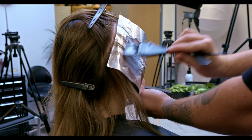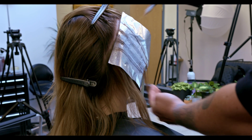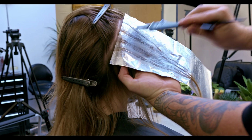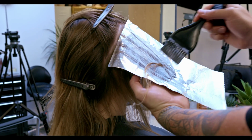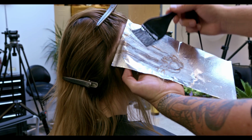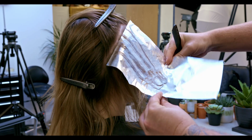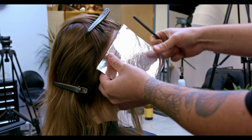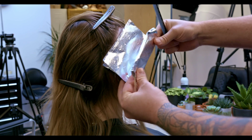I'm using a L'Oreal lightener. I also use a Redken Flash Lift. For this service, because I want the lift to be quick, I'm using a 9 levels. So the power of pre-lightener is always in the powder, and then the speed is in the oxidant. So I'm going to get relatively the same level of lift with a 10 volt as I would with a 20 volt. It's just a 20 volt will get me there quicker.